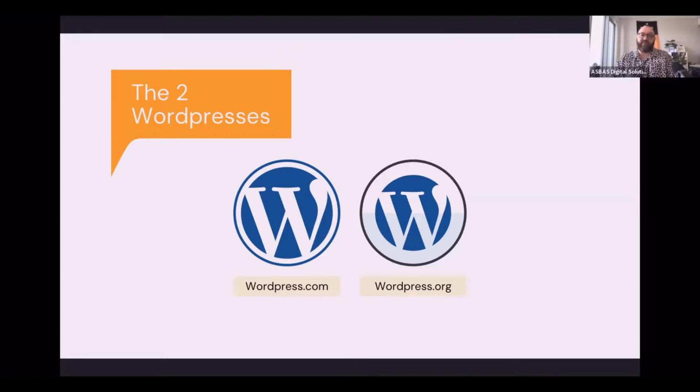WordPress.org, though, while it's still maintained by the same company, is an open source project, which means that not only is it free to access, but it's also contributed to by a huge community of developers who help to keep the thing running and keep it safe. That's why there are so many updates with WordPress, because things change and they want to make it as safe and secure to use for the maximum amount of business users as they can.